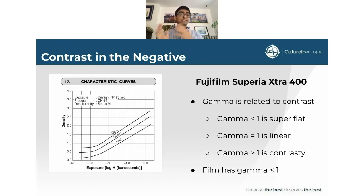If you have a gamma of less than 1, you get images that look super flat. If you have a gamma of 1, you get a linear image, which compared to our vision is still super flat, right? Because we have film standard and that nonlinear response versus the linear response of our sensor. And if you have a gamma of greater than 1, which our eyes do, it'll be nice and contrasty. And it could be too contrasty, but we'll talk about where we want to go with that for rendering. So film actually has a gamma of less than 1 because it has that J-shaped curve, right? So J is below the linear curve.